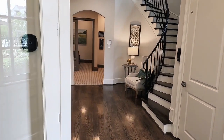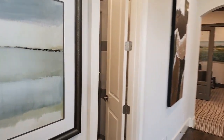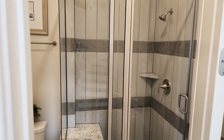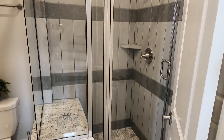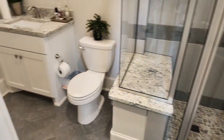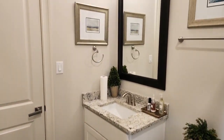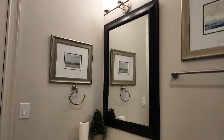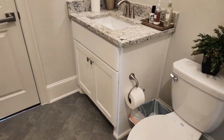Now, this beautiful home is going to be zoned to Houston ISD schools, Sinclair Elementary, Hall Middle School, and Waltrip High School. The good thing about this community is that it is conveniently located near I-10 and 610, so you are very close to the medical center, downtown Houston, and the Galleria, so you are in the center of Houston.